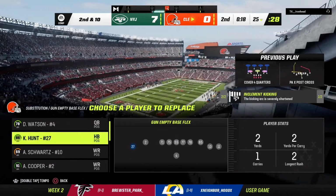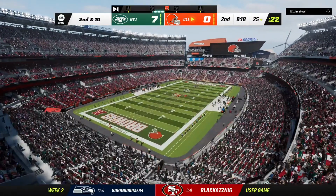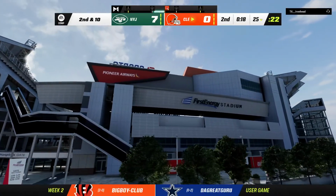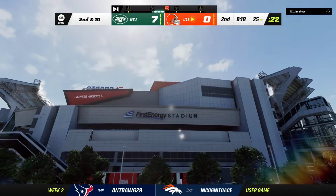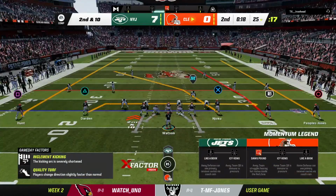Yeah, not something conservative or underneath. Pretty big shot right there. Get him right back in the saddle and say, go ahead and sling it, big guy. So the incompletion, and now it's 2nd and 10, again from the 25-yard line.